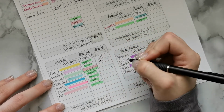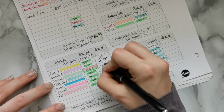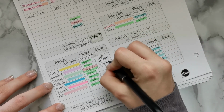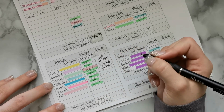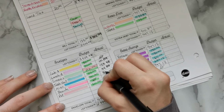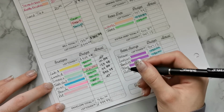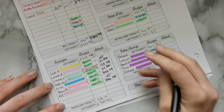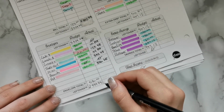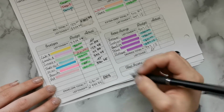Lunch money, we spent $10.89. Groceries, it's $125.48. Takeout was $44.84. And then miscellaneous was $345.45. Didn't spend anything for beauty. And then pet was $356.65. So our envelope total for these is $883.31. So it's come up to sinking funds.